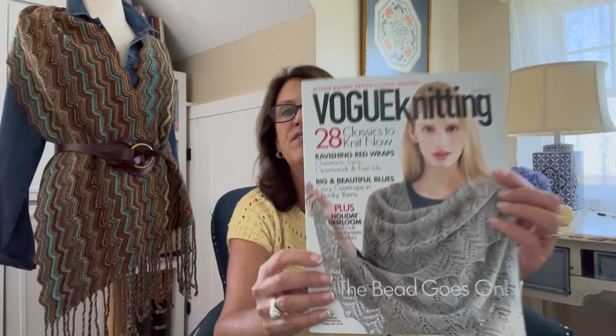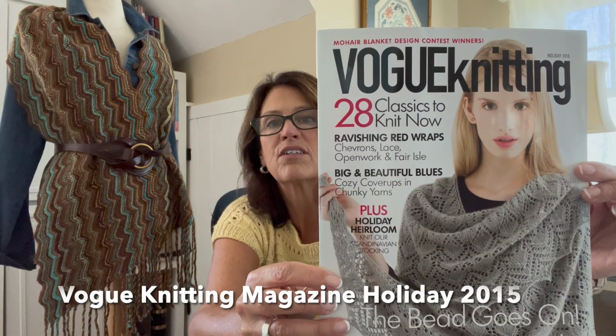All right, so on the mannequin is a gorgeous, fun shawl pattern. And I found this pattern in a holiday issue of Vogue Knitting Magazine from 2015. And that's what the cover looked like.